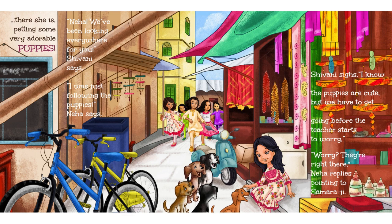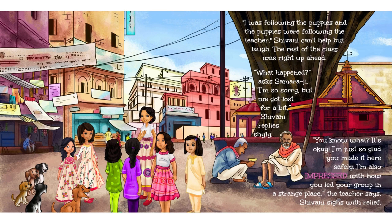"Neha, we've been looking everywhere for you," Shobani says. "I was just following the puppies," Neha says. Shobani sighs. "I know the puppies are cute, but we have to get going before the teacher starts to worry." "Worry? They're right there," Neha replies, pointing to Samaraji. "I was following the puppies, and the puppies were following the teacher." Shobani can't help but laugh. The rest of the class was right up ahead.